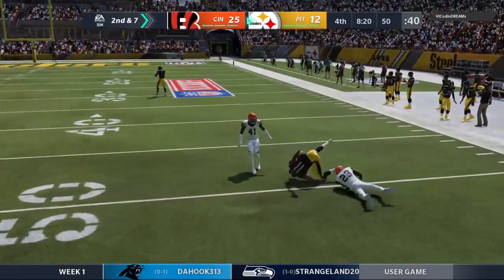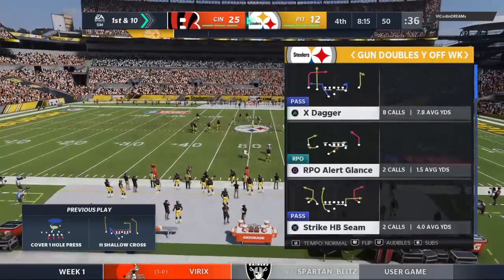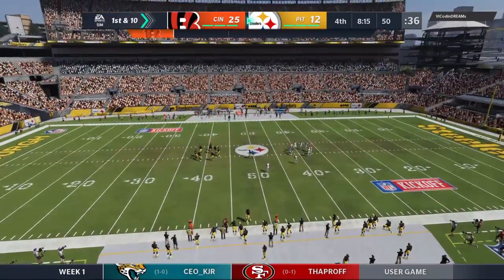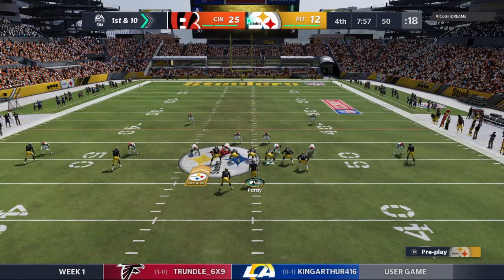Now a throw here on 2nd down, and that's complete. And he'll get it out to midfield. Looks like, yeah, they'll spot it right at midfield at the 50. 7 yards there and a 1st down. 1st and 10 at the 50-yard line. So signs of life in what's been a dormant offense in this 2nd half.